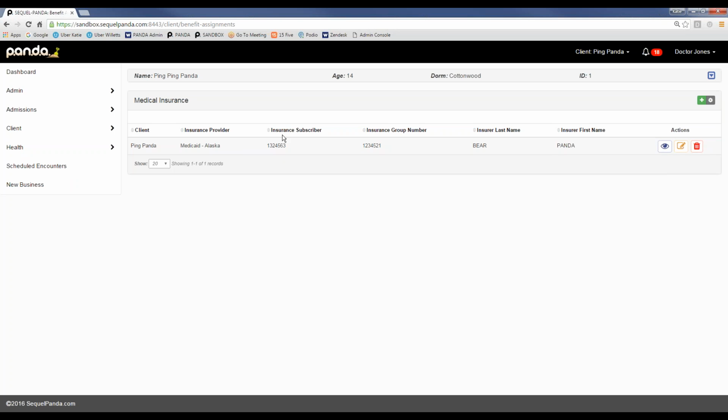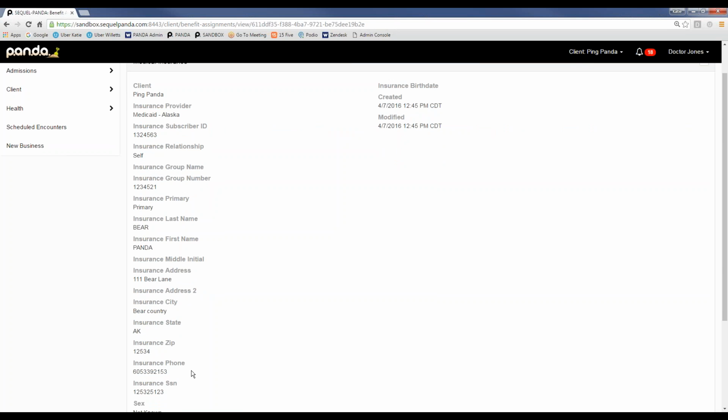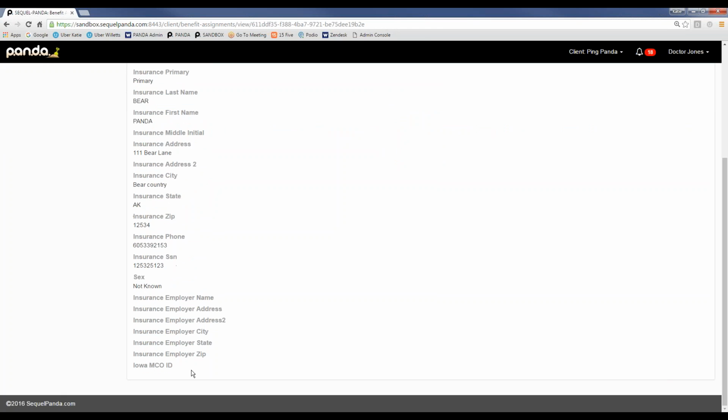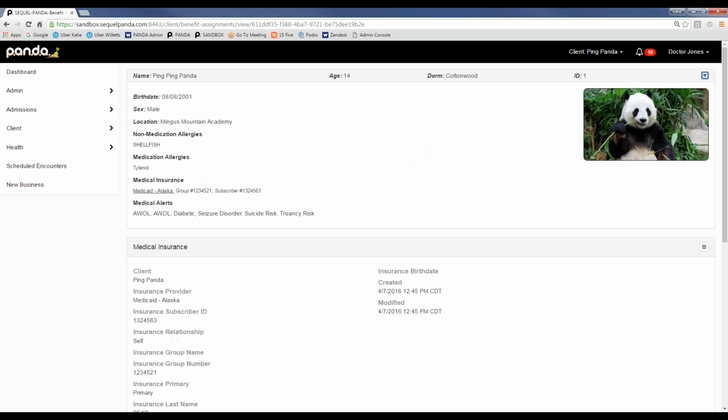If I want additional details beyond what I can see here, I would click on that view icon, and it's going to give me all the details for every field that's available in there that's been completed. So pretty straightforward. I don't know how much you guys are going to need to access that. One thing to note too: if you use that client header, you will see the information for that medical insurance in the client header too, so you may not even need to access it through admissions, but I definitely want to make you guys aware of that.